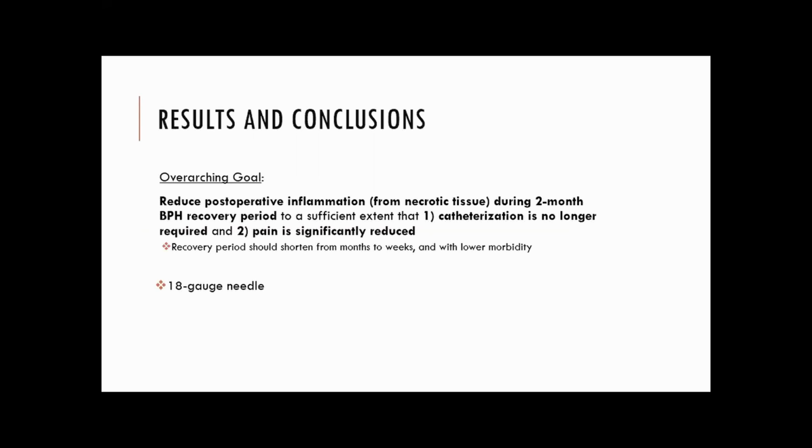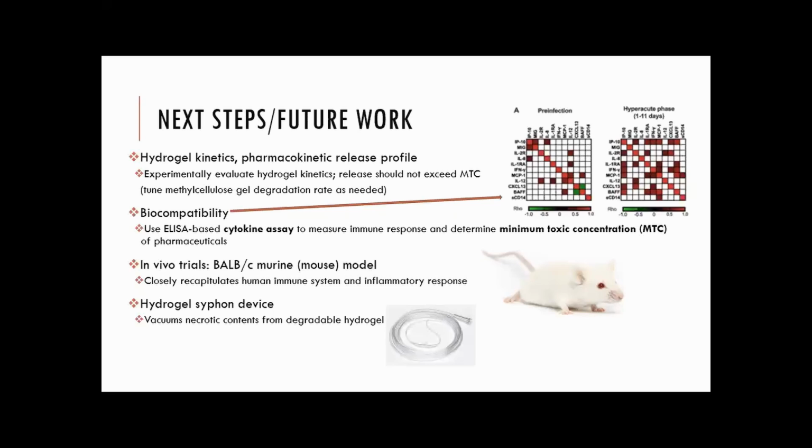So using our system, we're sure that catheterization will no longer be required, and also pain will significantly reduce after TUNA treatment, and that the recovery period will be shortened from months to weeks. In the future, we'd like to model the hydrogel kinetics and pharmacokinetic release profile for hydrogels, and an ELISA assay will make sure that there's a minimum toxic concentration of the pharmaceuticals and ensure that there's proper immune response.